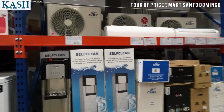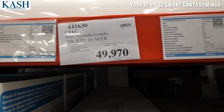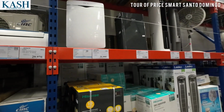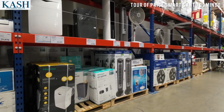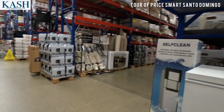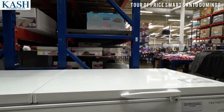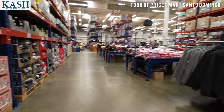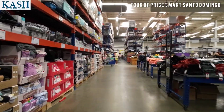that there's air conditioning systems right there. So if you're in Las Terrenas and you're looking to buy some, there's a price, 50,000 pesos. So do your math, about $1,000. Those are the air conditioning units that you install in your room. Okay, so air conditioning, humidifiers, all that stuff, the big freezers, 2-door freezers. Basically everything you need, guys, is right here.